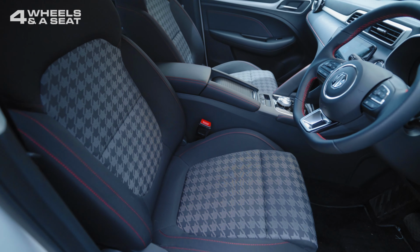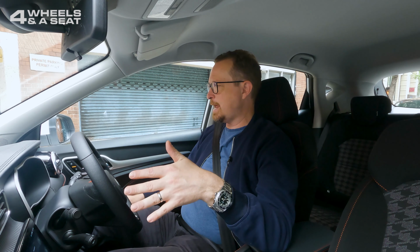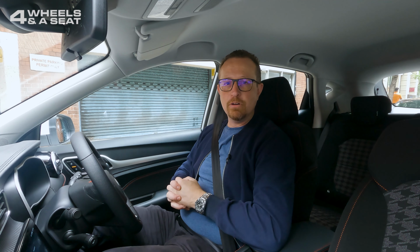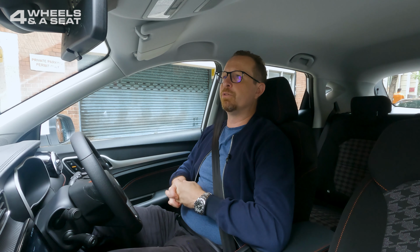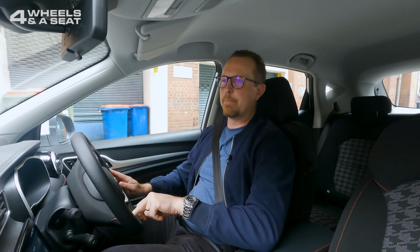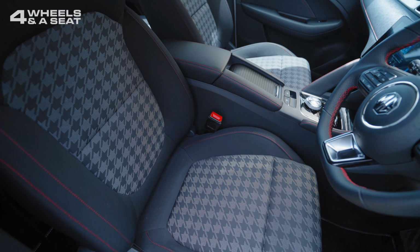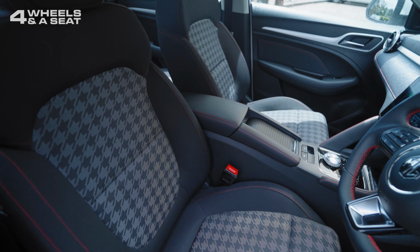The seating position in the car is actually pretty good. I've got good visibility out the front and good visibility all round, actually even in the rear vision mirror, although the tailgate is quite high up, so you will be relying on your reversing camera to see immediately what's behind you. The seats are cloth in this entry-level car, and they're actually pretty comfortable.